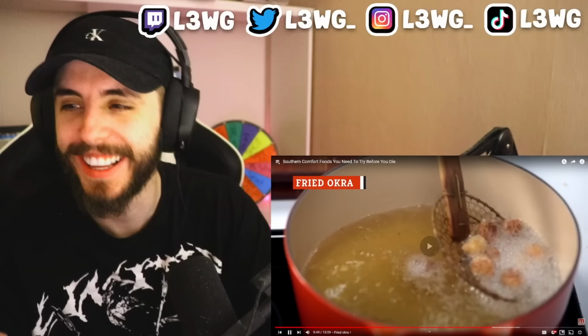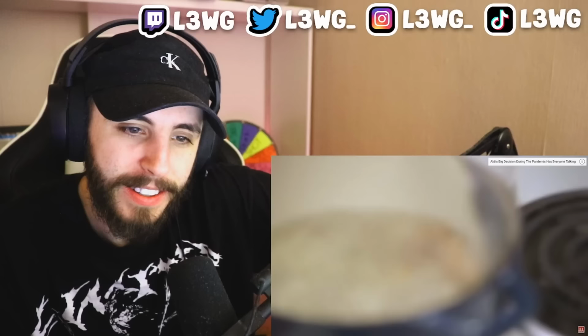And okra is no exception. To make these golden nuggets of veggie goodness for yourself, slice your okra, dip it in buttermilk, and then coat it in cornmeal and season before deep frying. The best thing here is that okra is seriously good for you, since it's low in calories and contains a great deal of fiber, potassium, calcium, and vitamins.